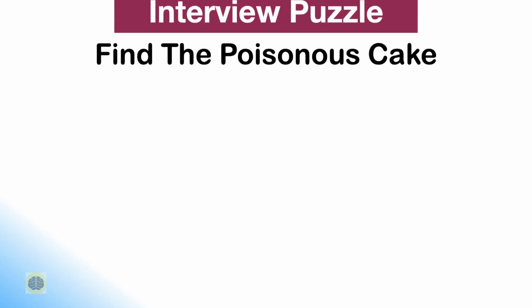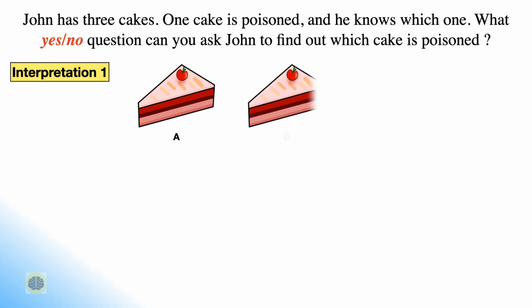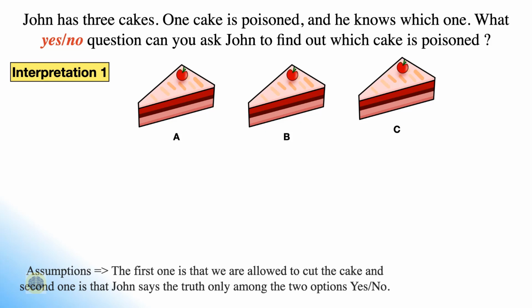Let me explain the solution now. This particular puzzle can have multiple interpretations. Let me explain the solution which I think is the best. I have taken this solution from multiple sources, and please check the description section for more details. Let's make a couple of assumptions to answer this puzzle. The first one is that we are allowed to cut the cake, and the second one is that John says the truth only among the two options, yes or no.